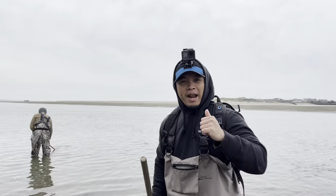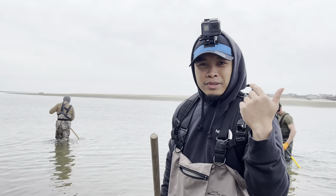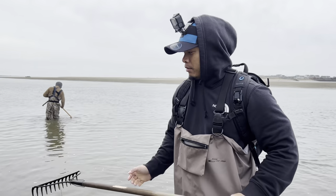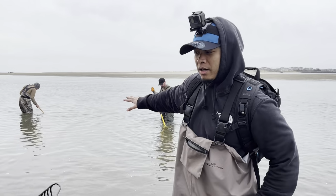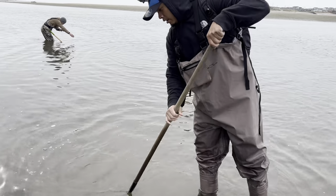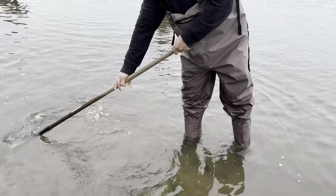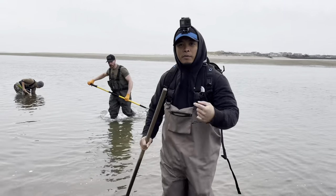Okay guys, so when you're out here trying to rake for crab or clams, whatever, the best thing to do is just a garden rake. We all have garden rakes out here, and you just go like this in the ground. Gently rake it, and then sometimes you get a crab, sometimes you get nice shellfish. So that's what we're gonna do right now.